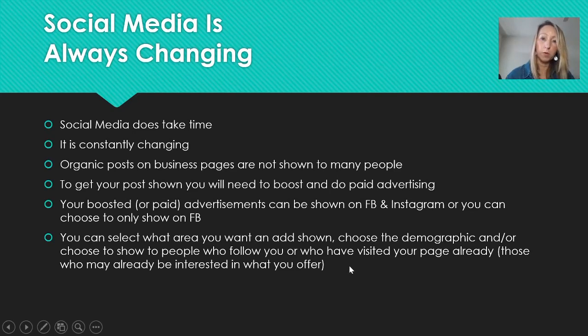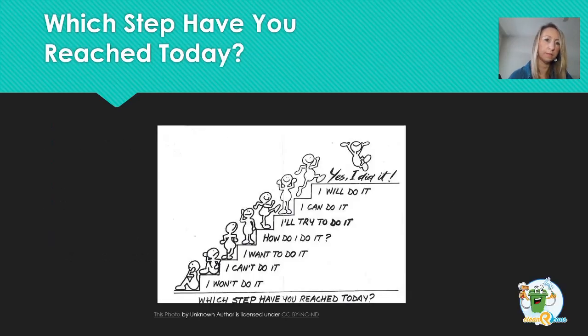When you're boosting a post, you can also choose the demographic you want. You can choose males, females, both, an age group, all kinds of different things. You can filter it down.